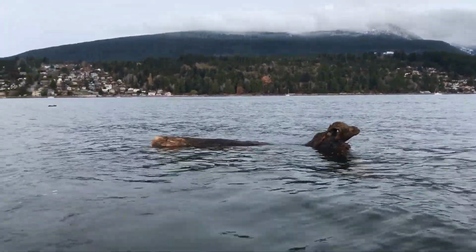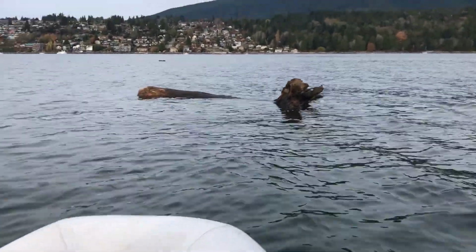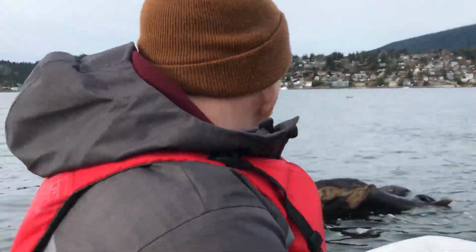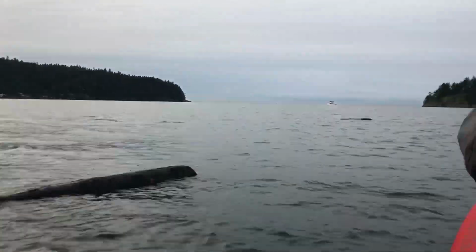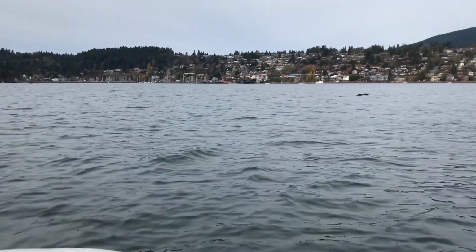Quite a lot of logs floating around in here. That would not be a good one to get. It's a widowmaker. Widowmaker. Almost at our destination.